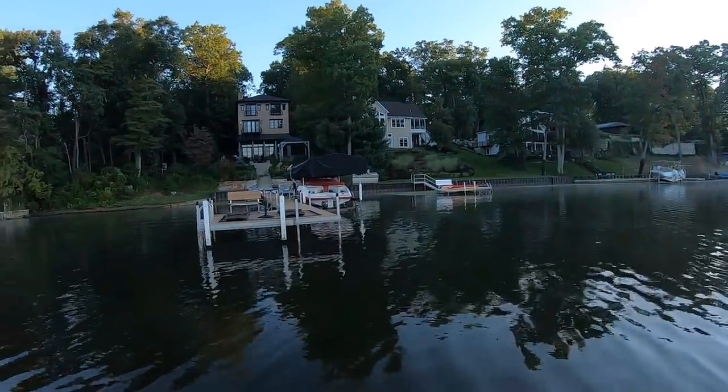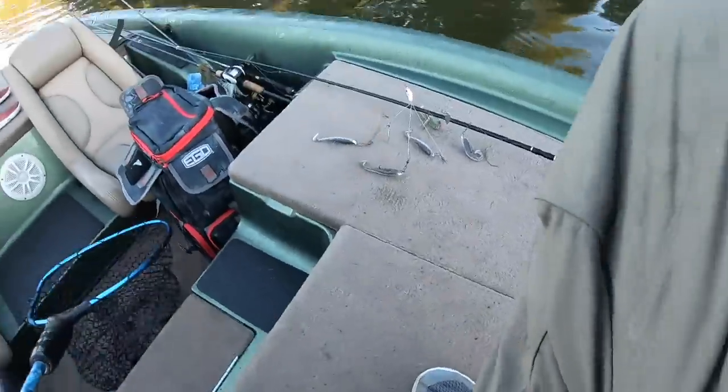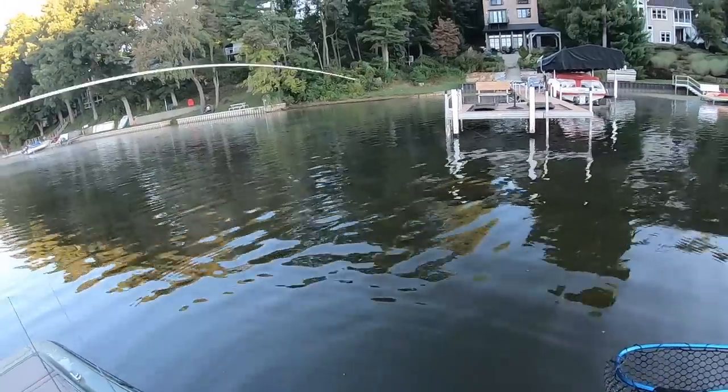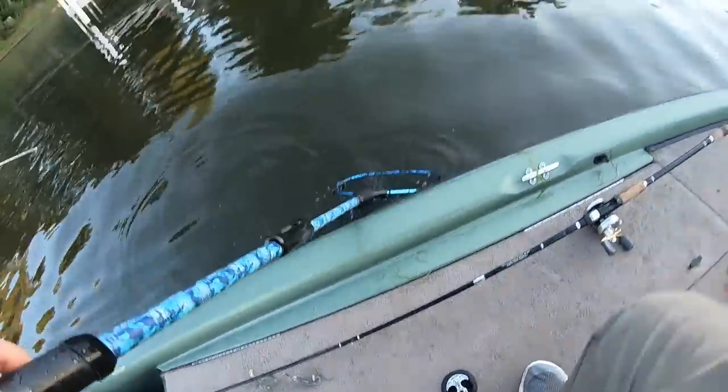Got him? Decent one? Dan's hooked up on the chatter. Switched over to the chatterbait since they seem to be eating that pretty good. Oh, yes. There's a good one.